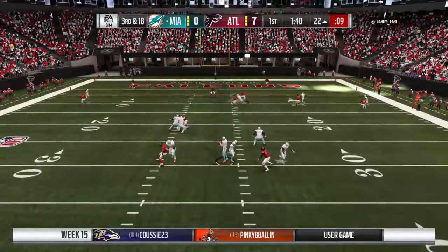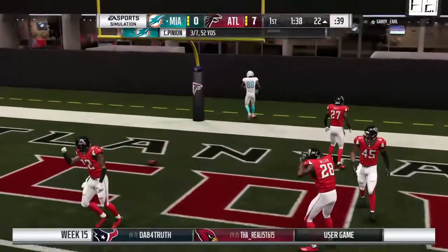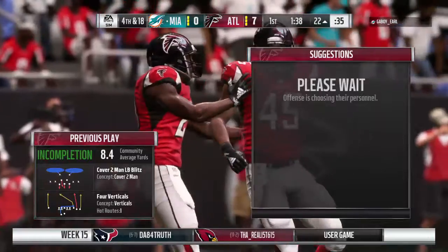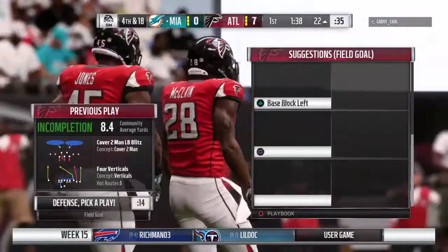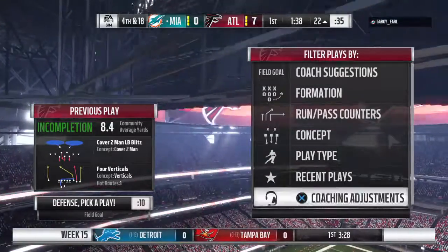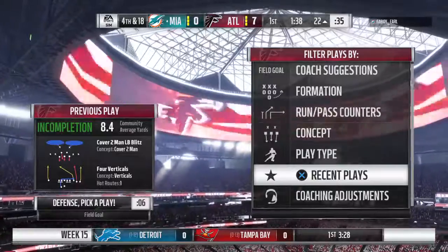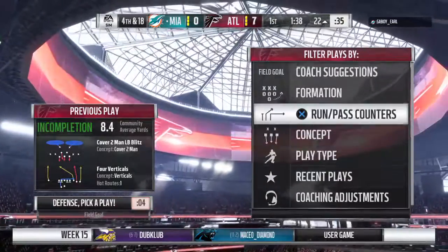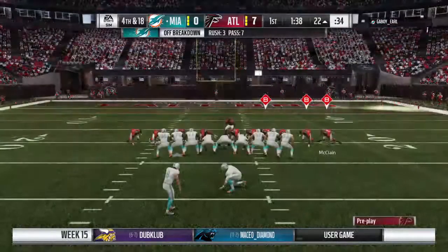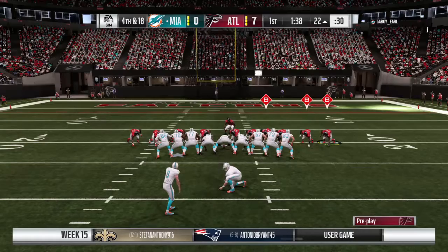Back to throw. And it's incomplete, almost intercepted. He had a great shot of picking that off in the end zone. It brings up 4th down. Here's Randy Bullock now as he'll go for the field goal. And this a 39-yard attempt.